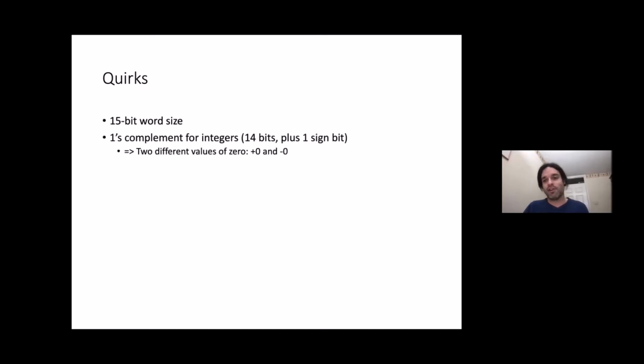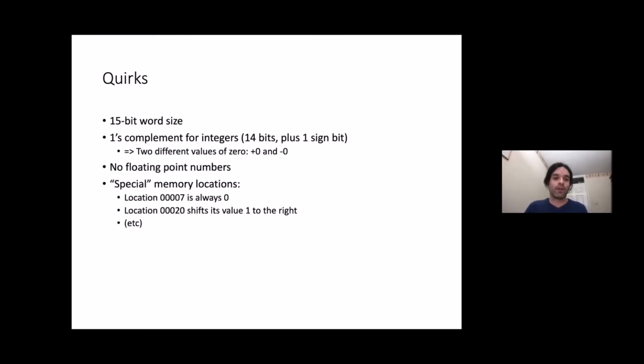It used ones' complements for integers. What that means is you can have +0 and -0, which is, again, very strange. It had no floating point numbers, so you couldn't have anything with a decimal point, but actually that's not too bad because you can just use whole numbers and scale them down. It had these special memory locations. Let's not worry too much about that. Very limited memory, as we've seen, so it could only store 2,000 numbers and it could only store 36,000 instructions.